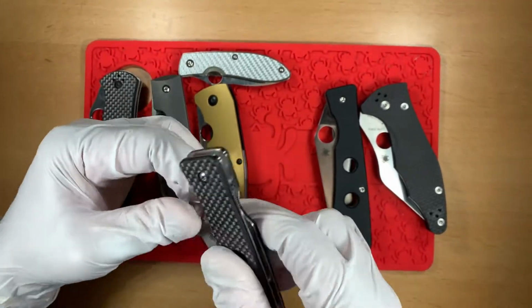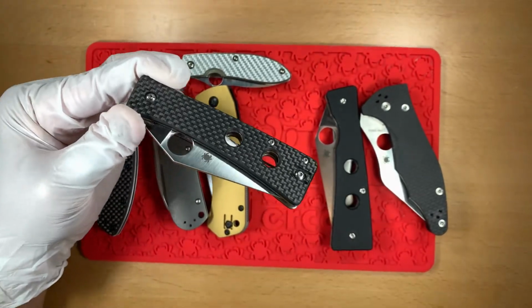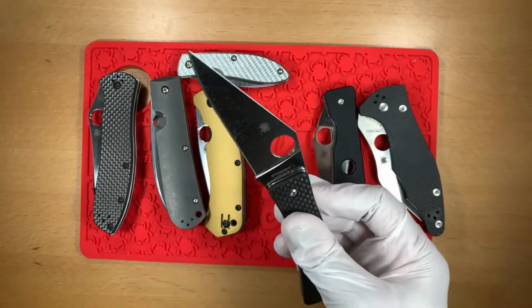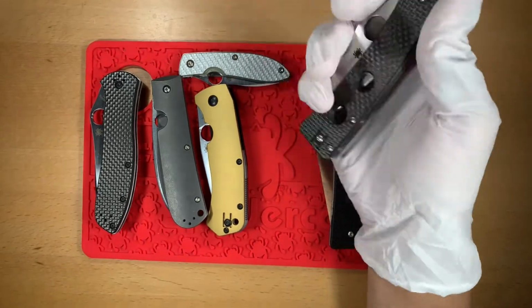Every time I look at a knife, I kind of rate every part of the knife, on that scale of 1 to 10. Is this something that I would possibly carry in my pocket? Is this something I can see myself carrying? Is it me? That kind of thing.